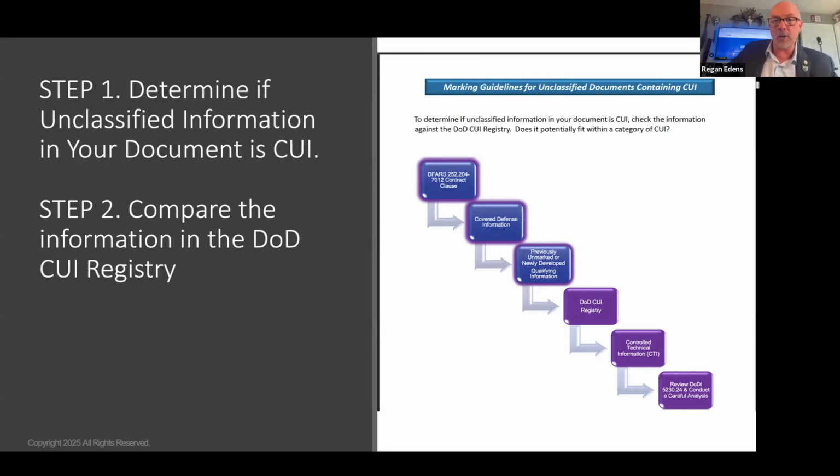And so the second one says, step two, compare the information with the information in the DoD CUI registry. Okay. So I've got a DFARS 7012 contract clause. It's covered defense information because it's part of the definition of covered defense information. And it's previously unmarked or newly identified qualifying information. Okay. And guess what? Now I go to the DoD CUI registry or the NARA CUI registry, either one. And now I look and I'm a defense manufacturer out there. And guess what? That information is technical information according to the definition within controlled technical information. And because of that, now I'm directed, according to the DoD policy, to conduct a careful analysis using DoD Instruction 5230.24. And now, guess what? I decide I've got to mark it because it's CTI or export controlled.